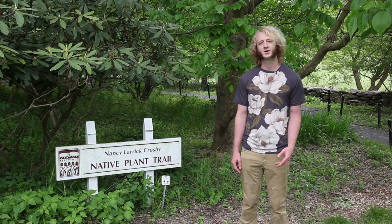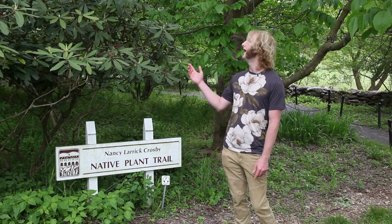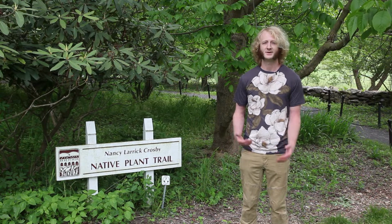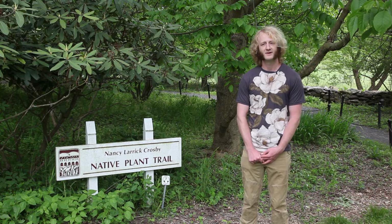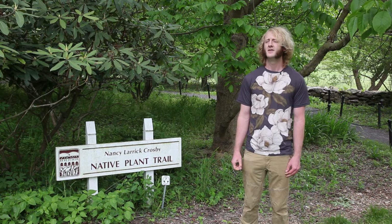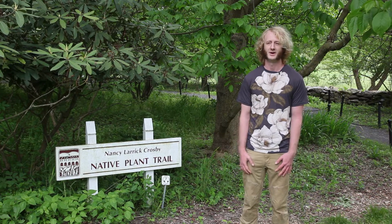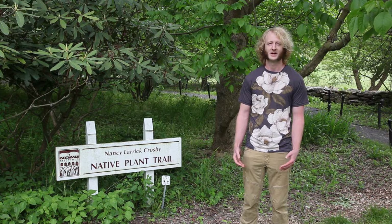There are 3 sections to the trail that we'll be seeing today. The first is the woodland section, which you can see behind me. A lot of great trees, native wildflowers, and shade-adapted species. Then there is a very large meadow section, which is about 25 acres. The meadow section features a lot of warm season grasses and big wide open meadow spaces. And the last area is a wetland area, which features a lot of our aquatic plants.